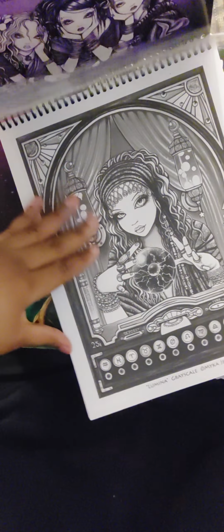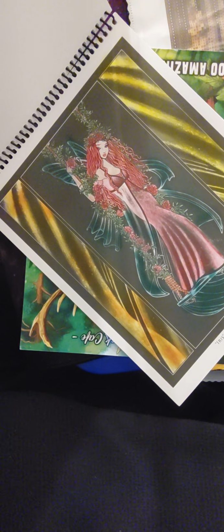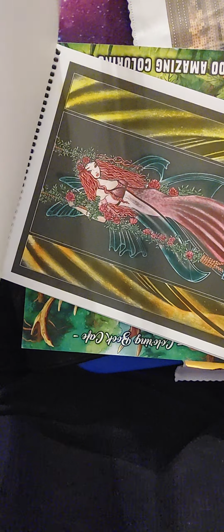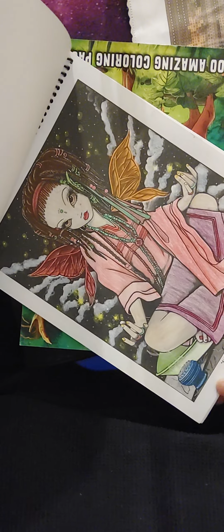And here's my other Michaelgelina. I love Michaelgelina. It's my girl. All her portraits. So let me get down to the pictures. I know I did something. I did this one of Iris Grayscale. I don't know if that's the only one I did. Yeah, there we go. Stardust did her.